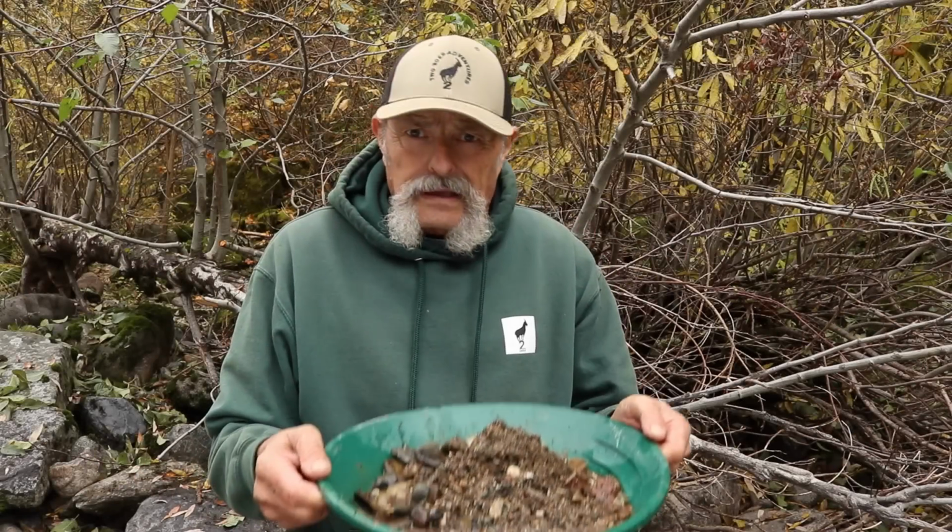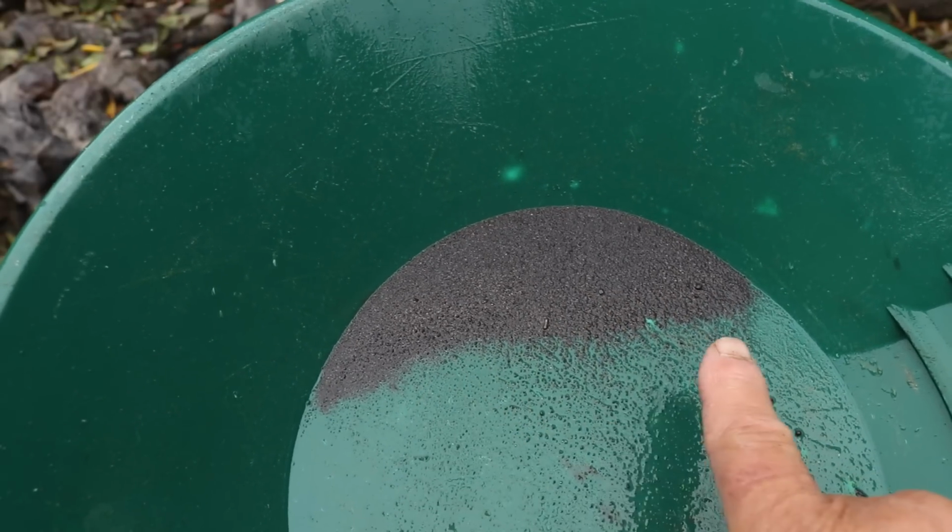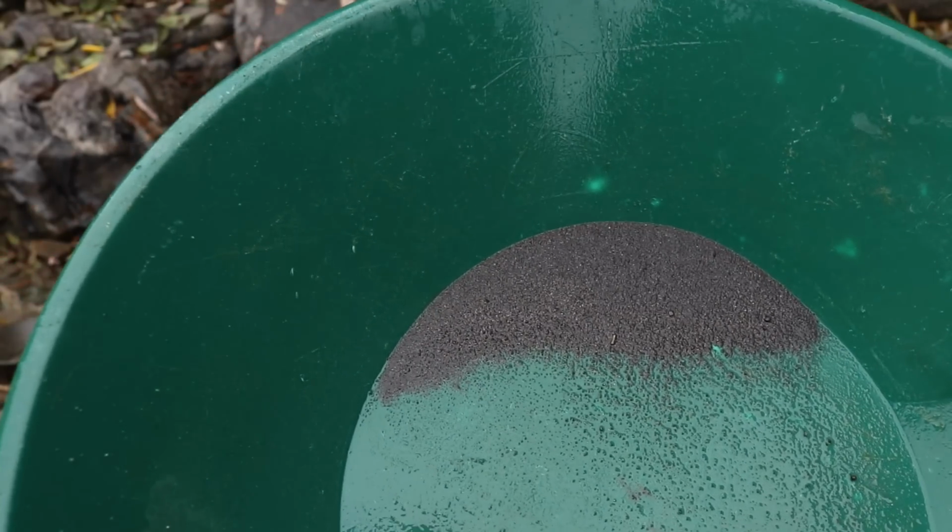so it's looking better. Okay, well, I got the pan of the good stuff, and I just got hit with some raindrops. We may have to get out of here. I'll be right back. Well, I'm still not sure if we have any gold, but I got to show you the black sand. We got a ton of black sand. Take a look at this. That is a lot of black sand for one pan.